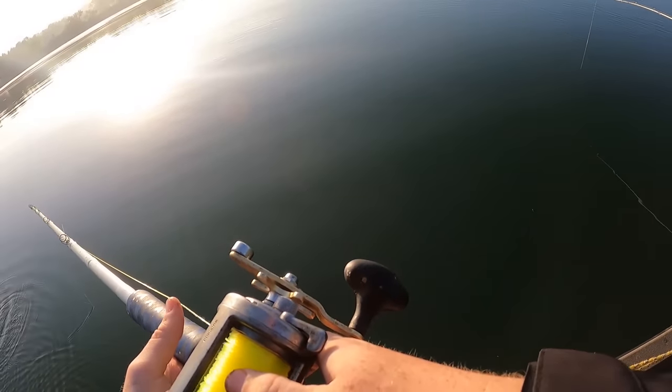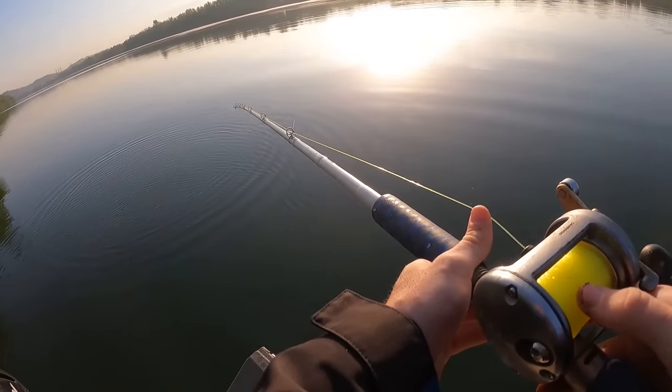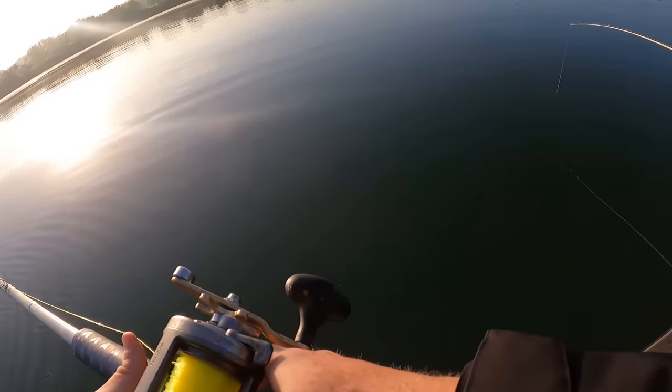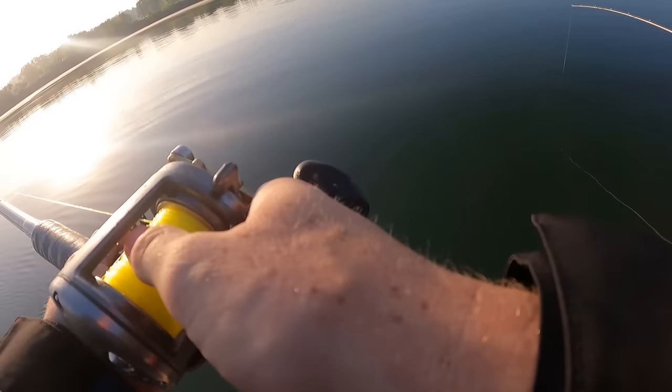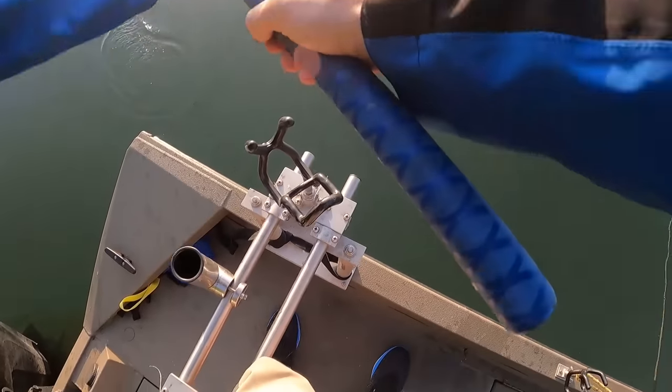Yeah, he's good. Oh, he's pulling. Solid fish. I'm losing weight on me before we leave. I'm guessing 32. You're probably about right. I'll say 30. Cut shad.